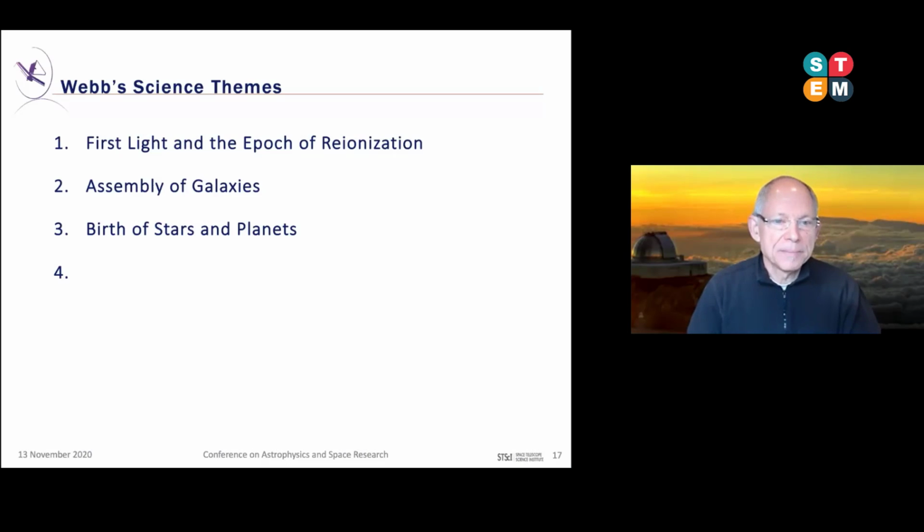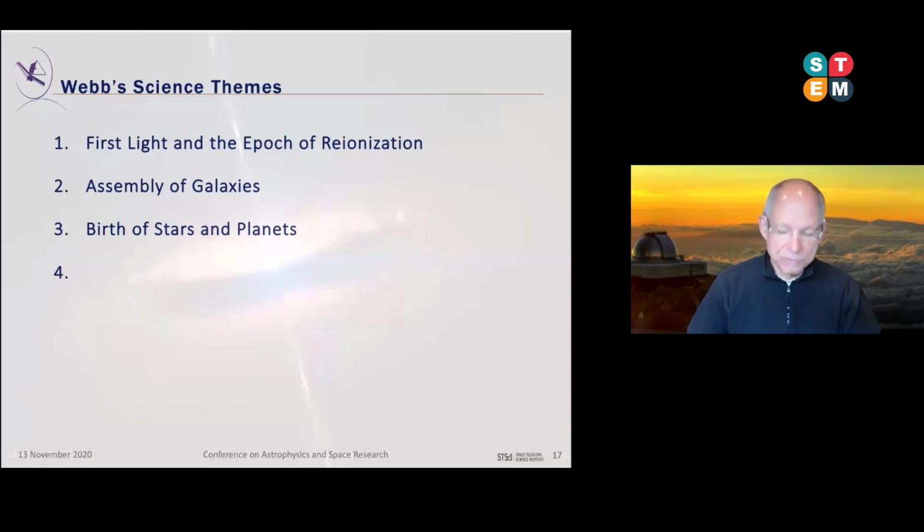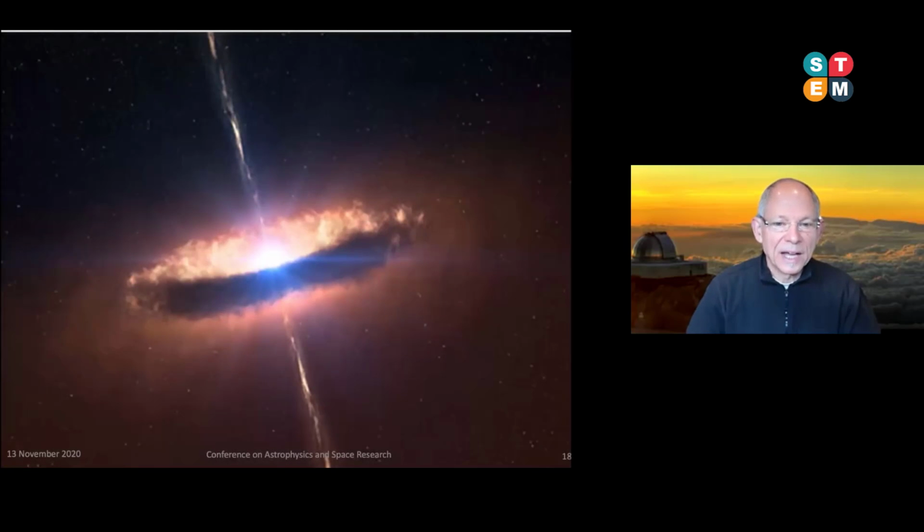The third theme is the birth of stars and planets. We know now that stars form out of circumstellar disks in dark clouds. Also, the planets form in these disks. This was very recently confirmed.